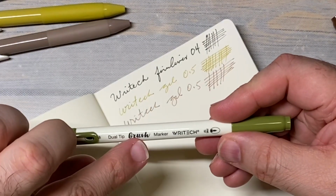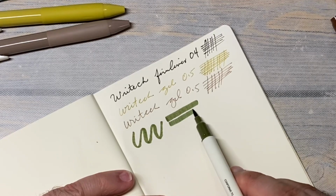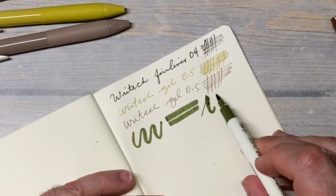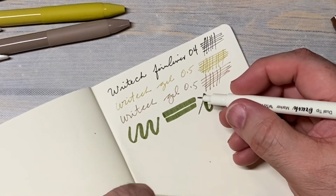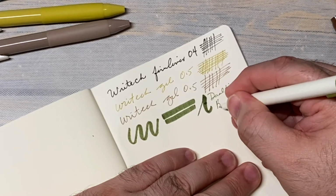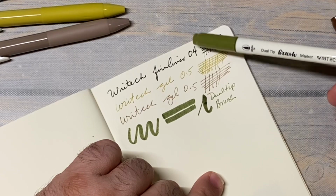Now, this is the dual tip brush marker. This reminds me of those, yeah. I don't know if this is one that I would, yeah, because it doesn't look like it's that type of a brush marker. So that's the brush side. It's a little too flexible. And then this side is the fine liner. So I'll write dual tip brush. And it looks like it just says fine tip. It's a really pretty color. It doesn't say the size, but it looks to be a little bit smaller than the 04.